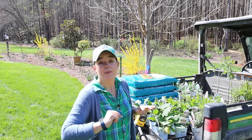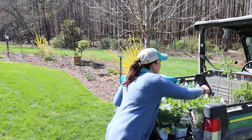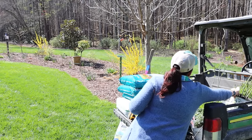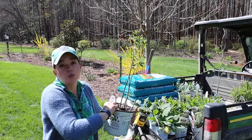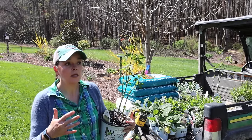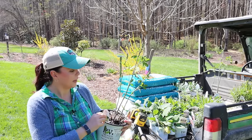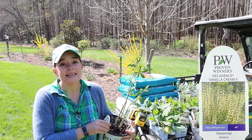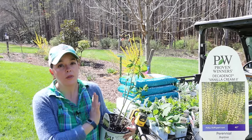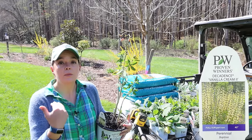Baptisia. I am a huge fan of Baptisia. If you have been around me for any length of time, you know this. I have got 2 of them in here because Baptisia is a larger perennial, right? Unless you've got a big, huge bed, maybe you only have 1. Maybe you have 2 on 2 corners of the flower bed. This is the Decadence Vanilla Cream 2.